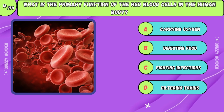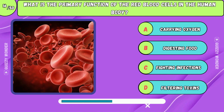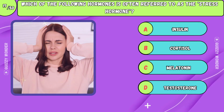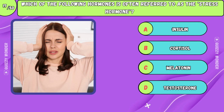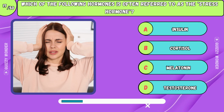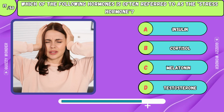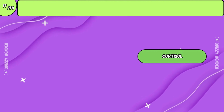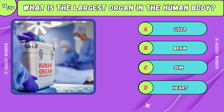Is it carrying oxygen, digesting food, fighting infections, or filtering toxins? It carries oxygen. Which of the following hormones is often referred to as the stress hormone? Is it insulin, cortisol, melatonin, or testosterone? It's cortisol. What is the largest organ in the human body?